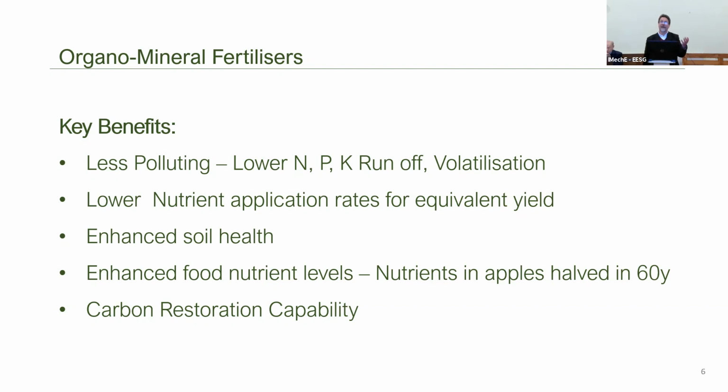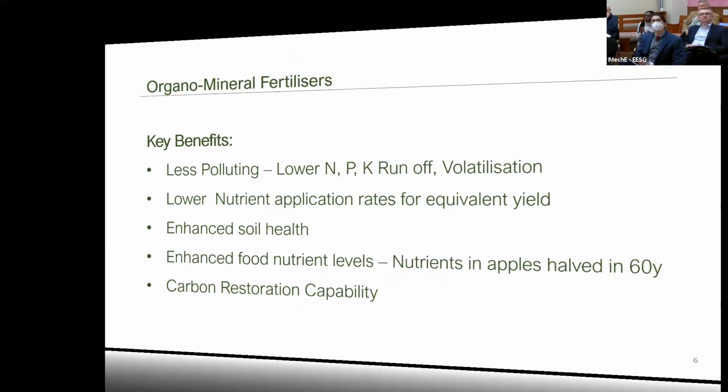Our food is less nutritious. It's actually less tasty. If you're as old as me, you might remember it tasting a bit better. And it's not just the aging process. So it also has the capacity of restoring carbon into the soil. Soils have been losing carbon on a massive basis. So it gets a chance of reversing.